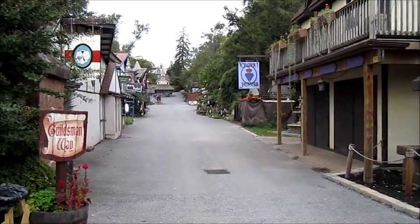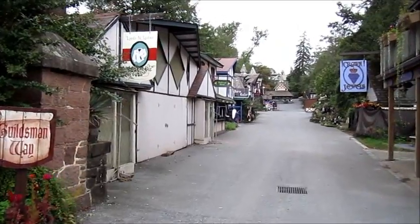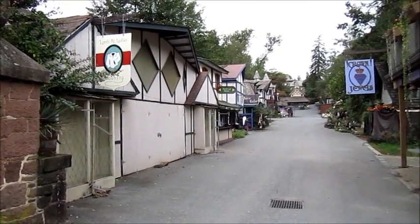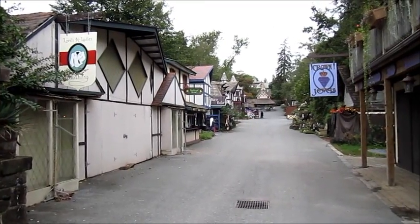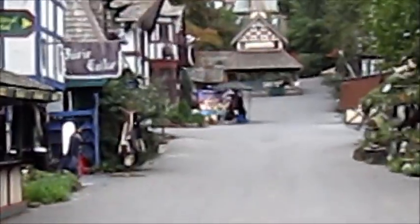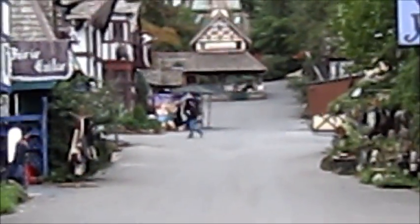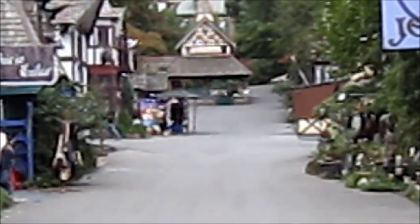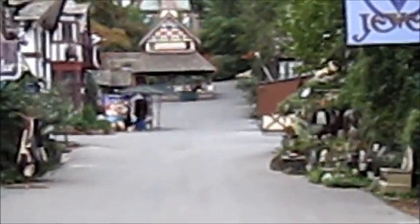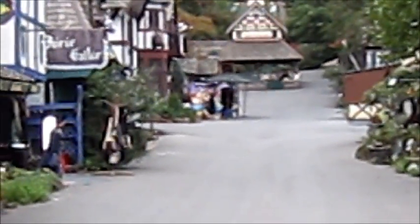Remember the shop we used to call the mall store? I'm going to move now, so the camera's going to wobble. That is still there. The mall store is still there. All these shops are all basically the same up here. And there's the Crossroads up there. The hat store is still up there. All the way up at the top is the glass blower shop. Guildsman's Way is largely unchanged. There is one other change. I'm going to go up to the Crossroads.